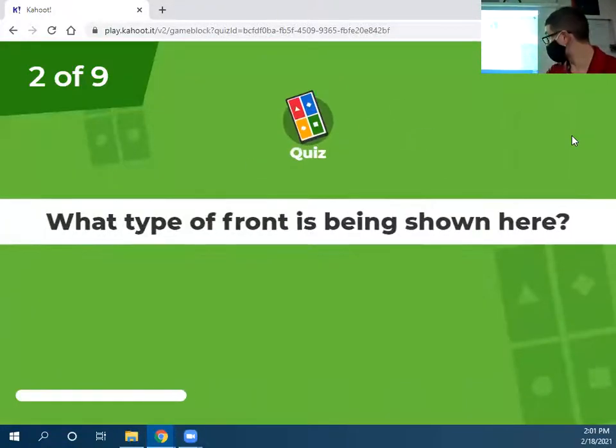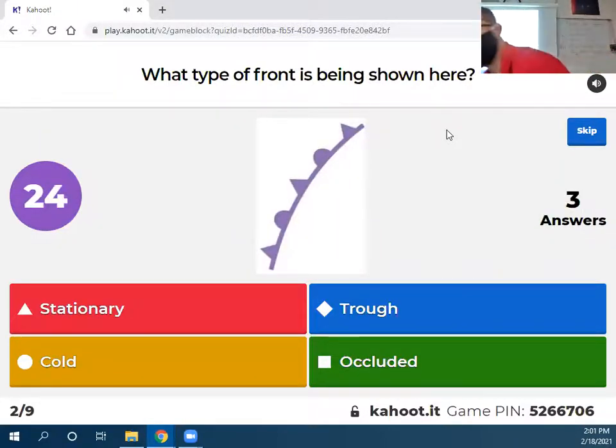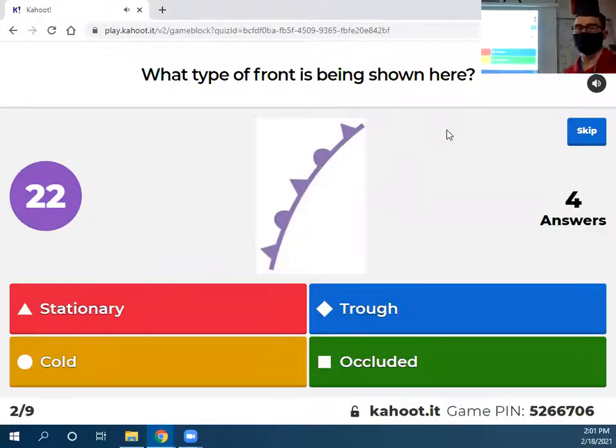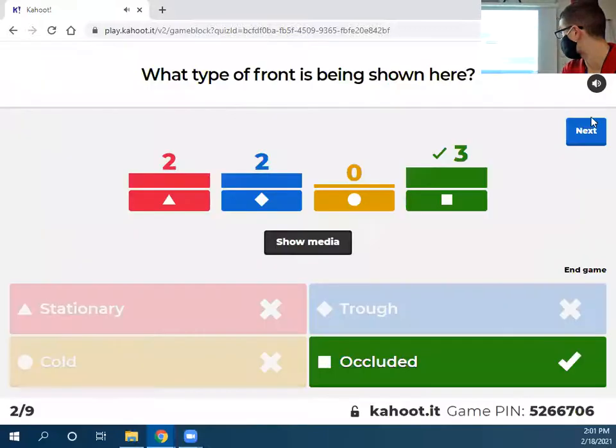Next one, we've got what type of front is being shown in this picture? It's on page 5. Stationary, trough, fold, or occlusion? Give you guys a moment. Okay, go ahead and check it out, guys. It's going to be occluded. Again, purple with the same direction. Again, triangle, circle, same direction is going to be occluded.